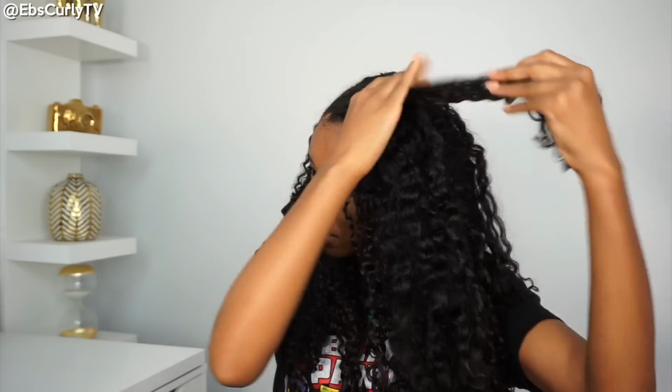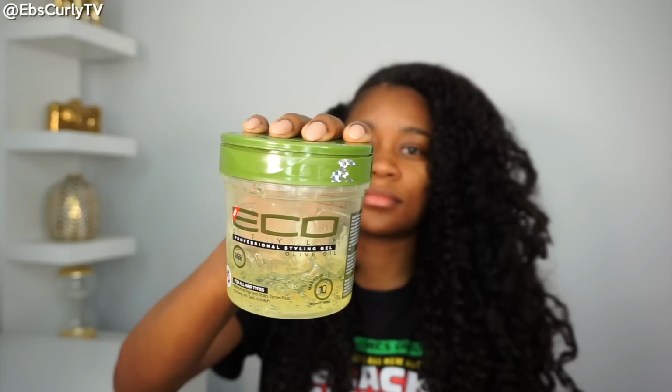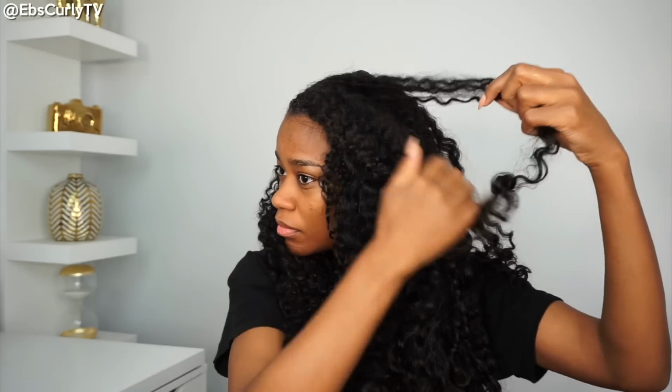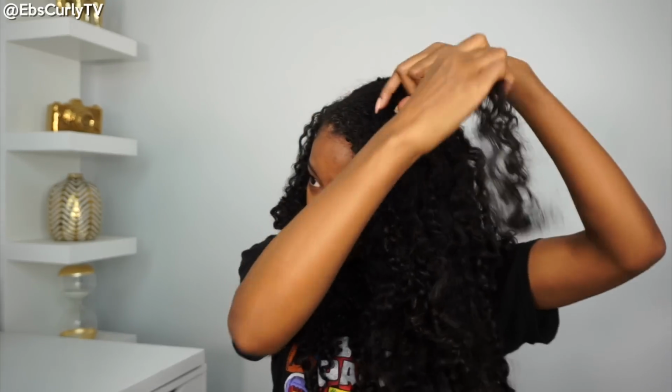So I always have to do this little thing where I wet it down just a little bit. I don't drench it in water, and just add a little bit of gel to reactivate some of those curls and maybe even some of the product that's already in my hair.